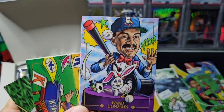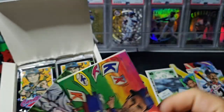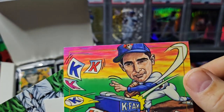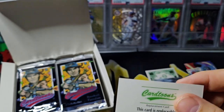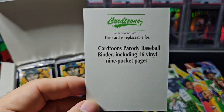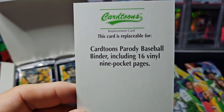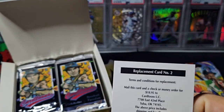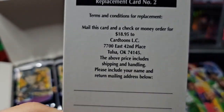Juan Gonzalez, our second magician motif in 2 packs. So they kind of run out of ideas pretty quick. Kfax. So there's Sandy Koufax. And then here is a redemption card for 16 vinyl 9 pocket pages. So you can get a whole binder here. And again, it goes to Tulsa, Oklahoma.